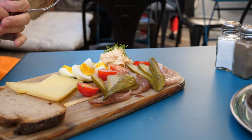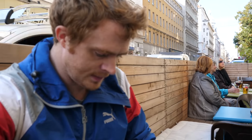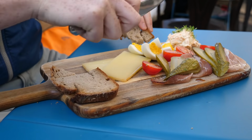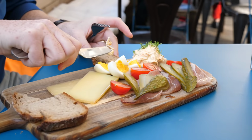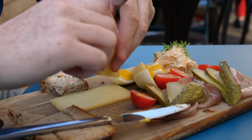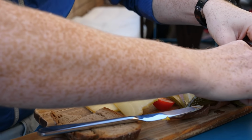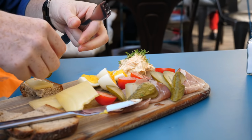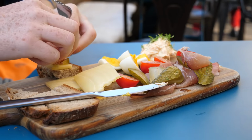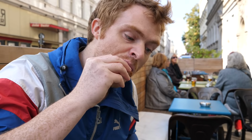And some tomatoes. So what I'm going to do is make a little mini sandwich here, a little bite. Taking off a bit of bread. I'm going to take a little bit of this, a little bit of that. Spread a little bit of that. A wee bit of cheese. A little slice of pickle and some meat. So I've got a little bit of everything going on aside from the egg, which is all yours.